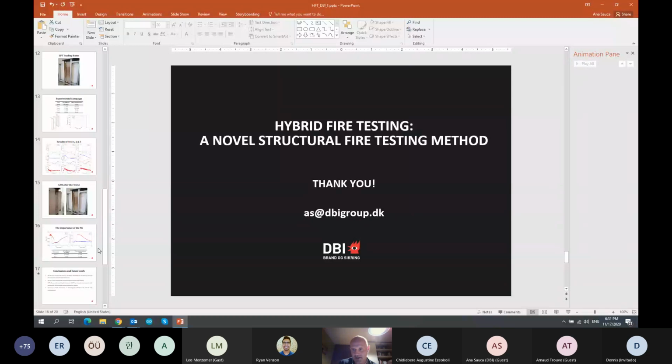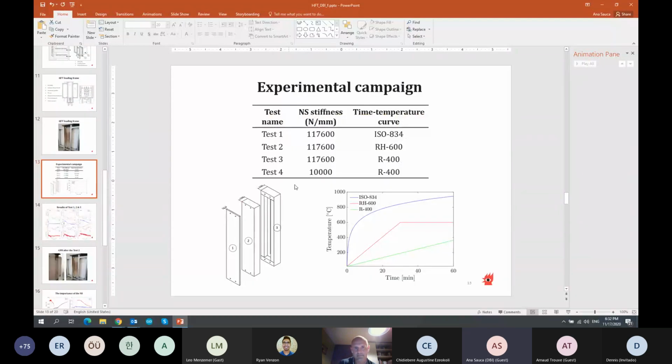Maybe I can also already ask a question while somebody else is typing. Are there any limitations on the heat transfer from the physical substructure to the numerical one, or is that not an issue? I think there shouldn't be any limitation. During our exercise, for simplicity, we just considered that the numerical substructure stays at ambient temperature, but we can actually consider the transfer from the physical substructure to the numerical substructure. So that can be done, it is possible, and it shouldn't be difficult.